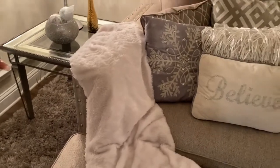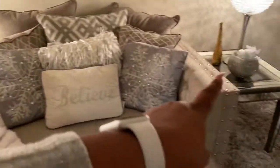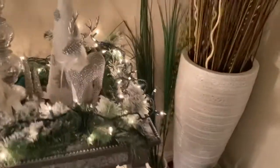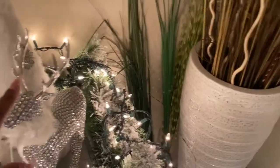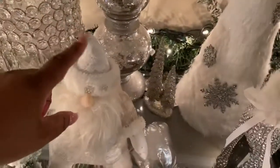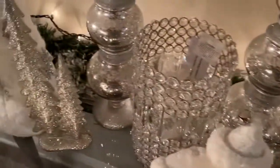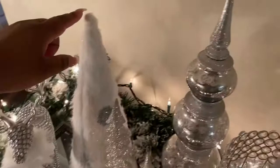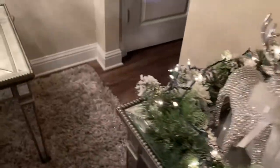All the pillows here came from Big Lots. Yeah, my tables, like I said, all came from Rooms to Go. All my furniture and rugs, Rooms to Go. Yes. A lot of things on this table here also came from Big Lots. The only thing that didn't come from Big Lots is the candle, those things right there, and the snowman that all came from Burlington. That was a gift. The other thing I pointed to was a gift. I can't think what it's called. But yeah, everything came from Big Lots.